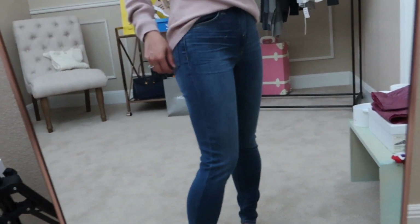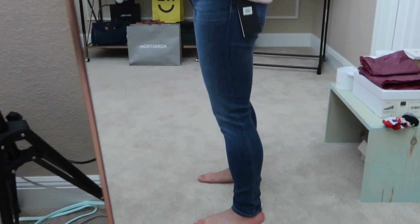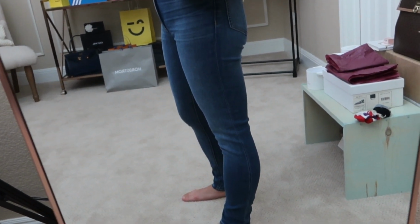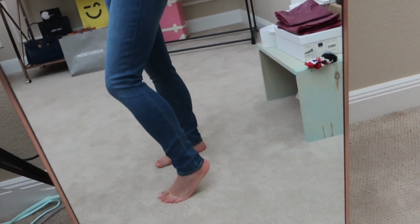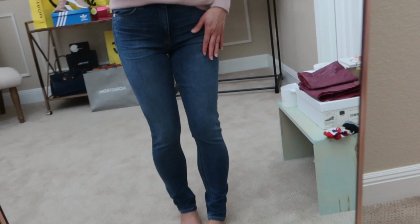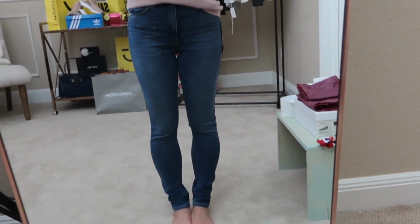This one is a little bit expensive. It's $129.90, but retail is $195. So you do save quite a bit of money, almost $80, or $70. So if you want a nice pair of jeans to invest in and wear for a long time, this is definitely a good one to go after, especially if you're short like me.